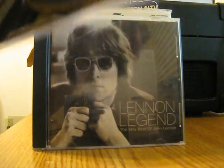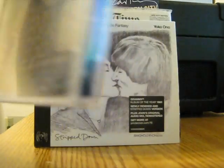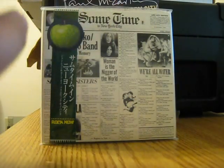Next CD is Mind Games. Next CD is Lennon Legend. Next is Double Fantasy Stripped Down. This is a 2 CD set.